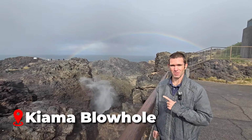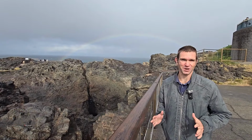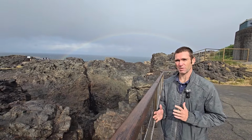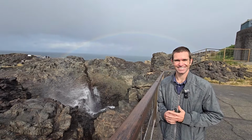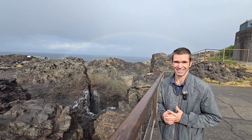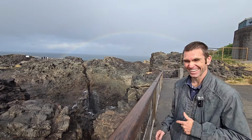So this is the Kiama Blowhole. It's a really impressive feat of nature. You've just got to be patient and wait for the right time. Was that good?